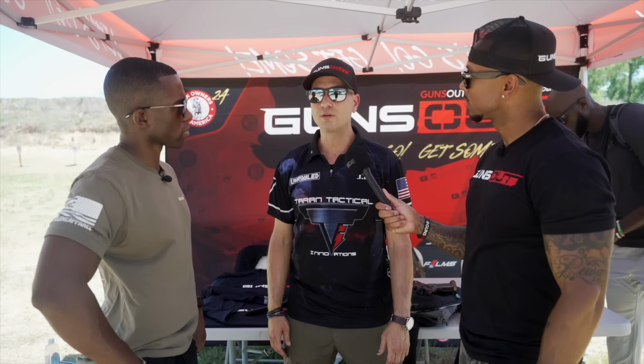So it comes standard with some really cool features. We also just released a brand new PCC. That one is just over 6 pounds with no glass. Comes standard with a carbon fiber handguard, HyperFire Eclipse trigger. Very nice.